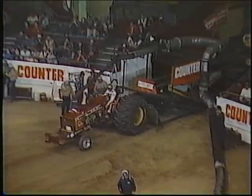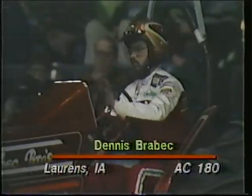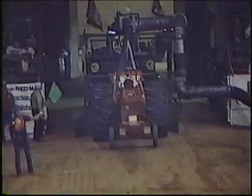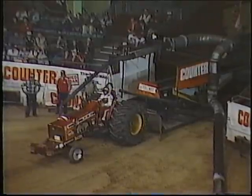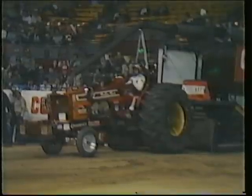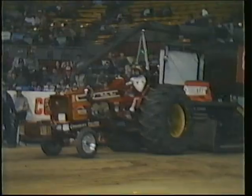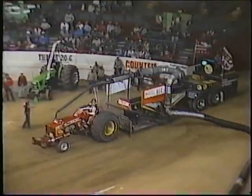On deck now, Dennis Brabec from Lawrence, Iowa, another Allis Chalmers tractor. The Brabec brothers and family farm about 1,000 acres of corn and soybeans in the northwest corner of the Hawkeye State. Dennis Brabec has been a 5-time Grand National Pulling Circuit champion. He's been in all 13 of the Indy Super Pulls and is a Grand National champion in the 5,000-pound super stock class. It's an AC 180. He has to be, John, one of the favorites in this class. They've won 4 times here at the Indy Super Pull.